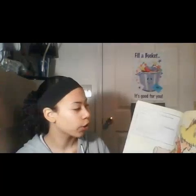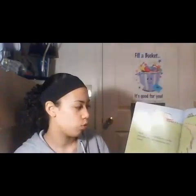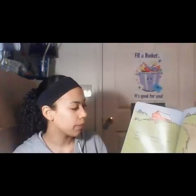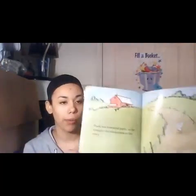Farmer Brown got out his own typewriter. Dear cows and hens, there will be no electric blanket. I demand milk and eggs. Sincerely, Farmer Brown. Duck was a neutral party, so he brought the ultimatum to the cows. Duck is bringing a letter to the hens and the cows. We're going to see what they say.